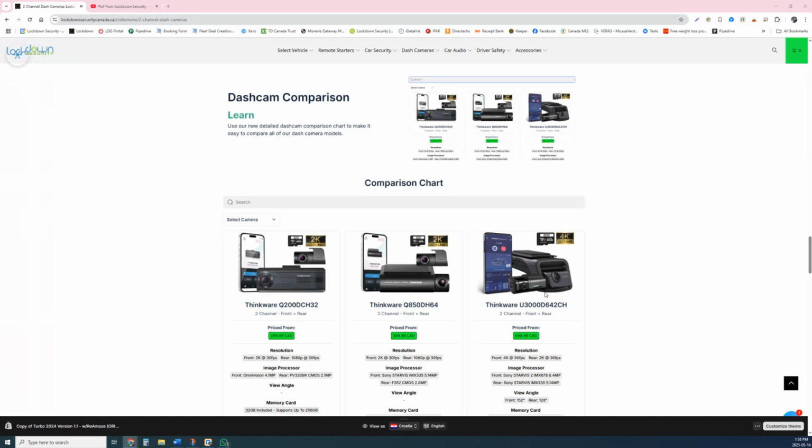Now, as I mentioned earlier in the video, this is going to be a heavy hitter flagship dash camera comparison. So I'm going to compare what I believe to be the 3 top cameras on the market right now. And then I'm going to make it a little bit interesting, and add a few different models to give you, the viewer, an overview of some other choices you may have.